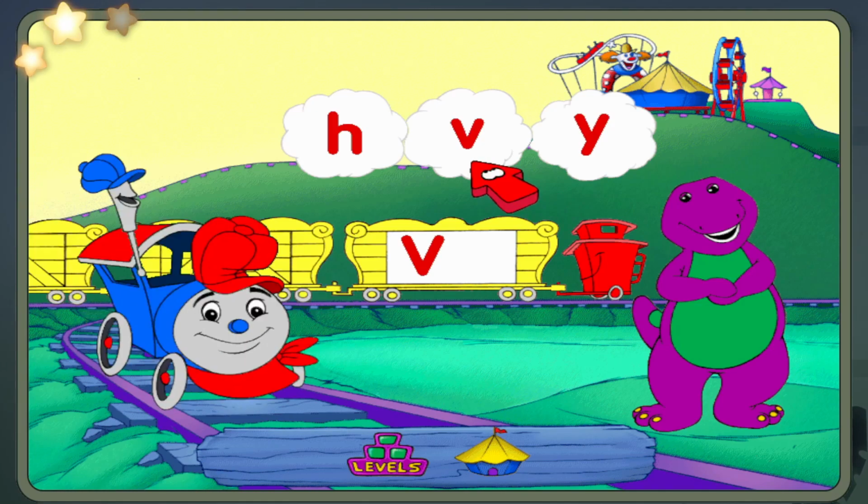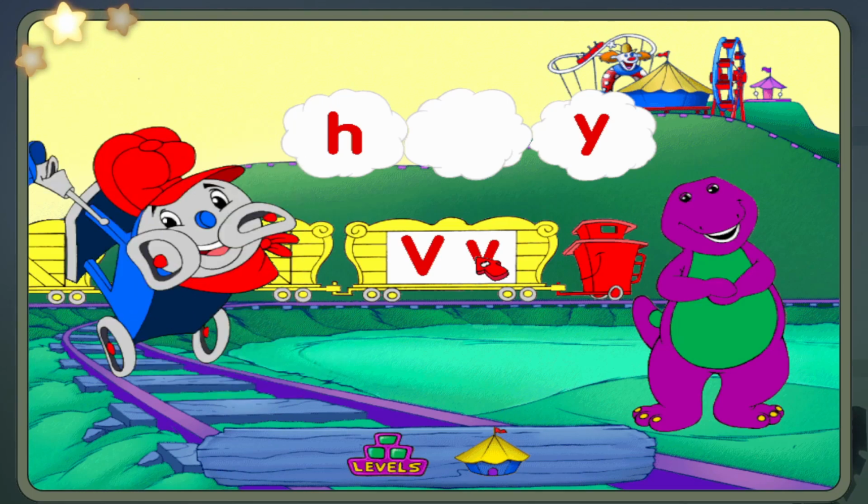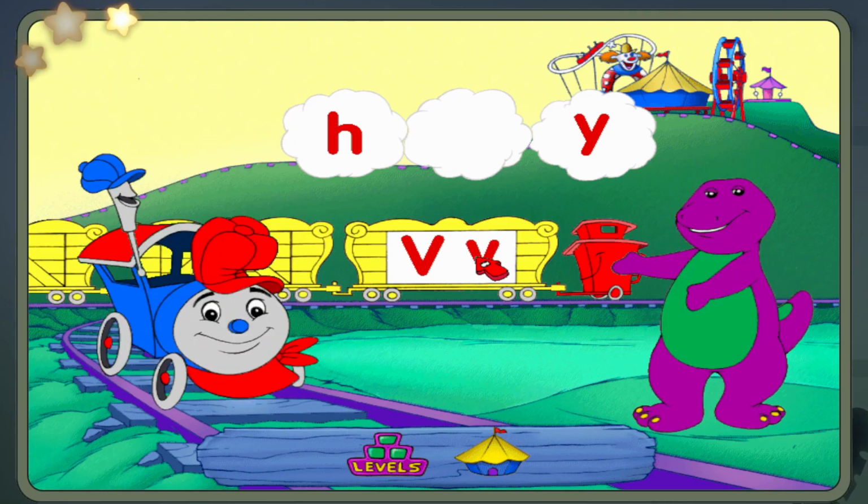Put the lowercase V next to the capital V. You found the right letter. You found the right letter on the first try.